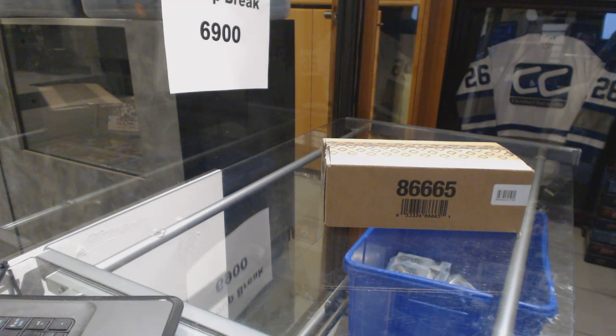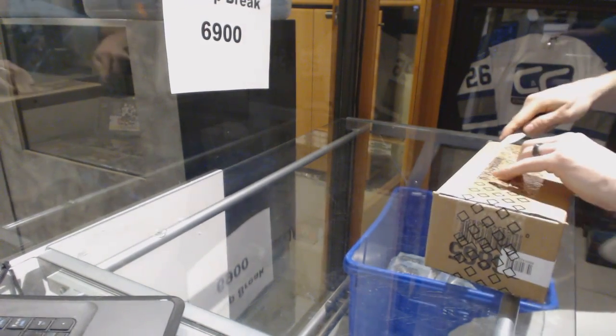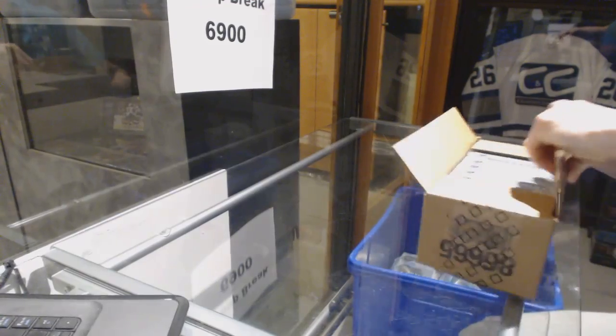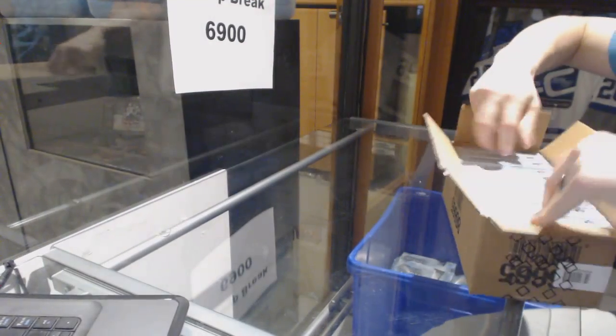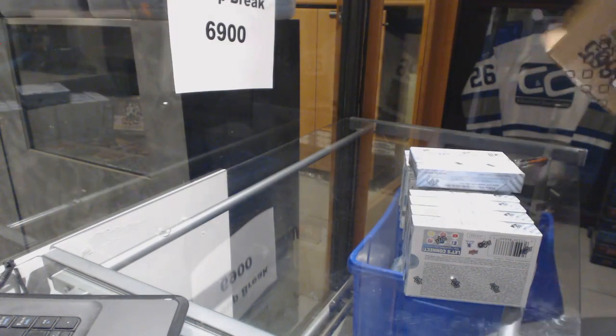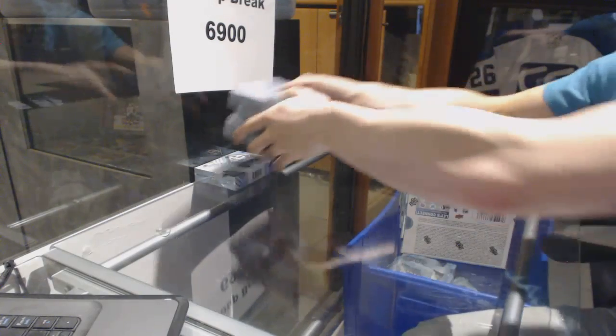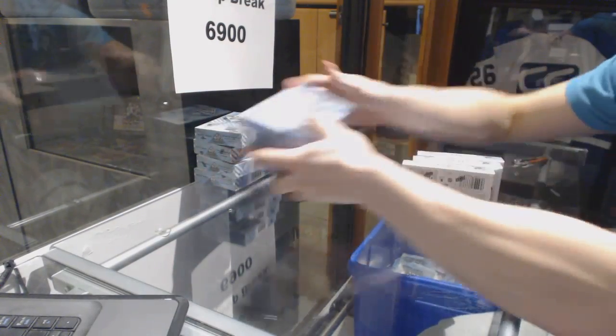Here we go, CNC group break number 6900, 1617, Upper Deck SP Game Used. 10 box case break. So good luck, everybody. I imagine by the time I'm done this case, that switch will be pretty close to filled. If not already filled, as I'm talking.